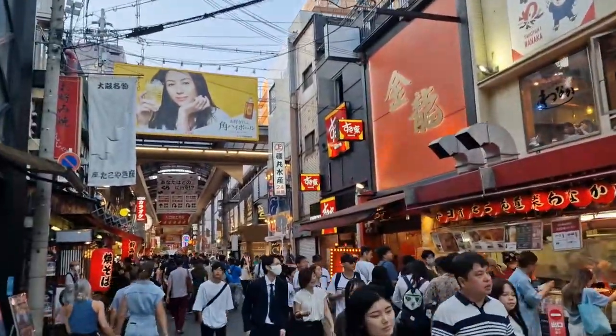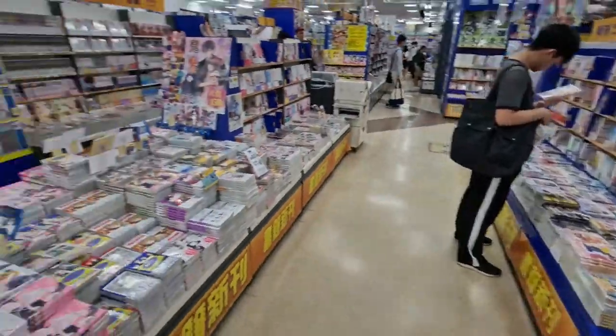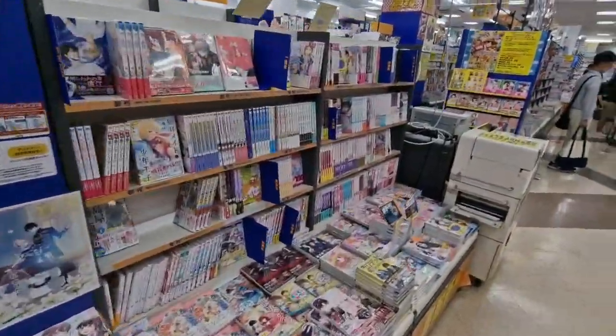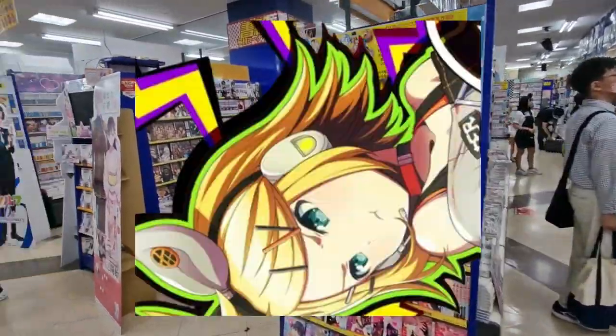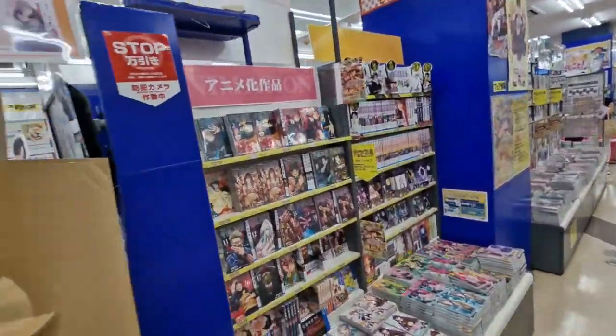So after walking down the streets or the side streets of Dotonbori, we came across a comic book store, and this one was a bit different to the ones in Tokyo. It looked a bit more old school. I think there's a lot of less popular anime or mangas available in this one, which is cool. There was a lot of manga, but what are you gonna do? But it had this typical, I forgot what that was called.